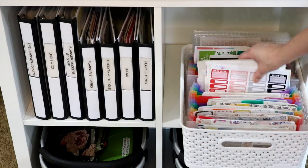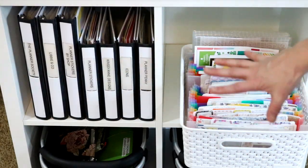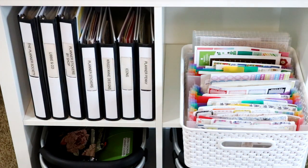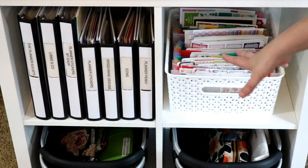These are Libby & Co. stickers that need to go in a big binder. So all of this, these are stickers that don't go in binders. So it makes sense to me, but I'm still trying to come up with my process, to be honest. When that gets finalized, I will share that with you guys.